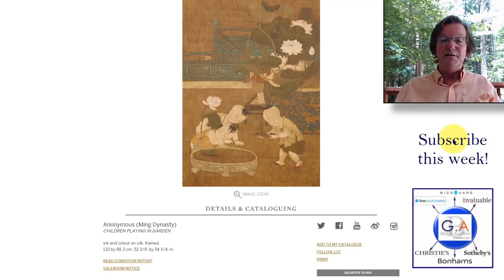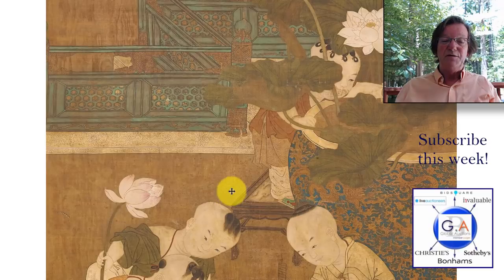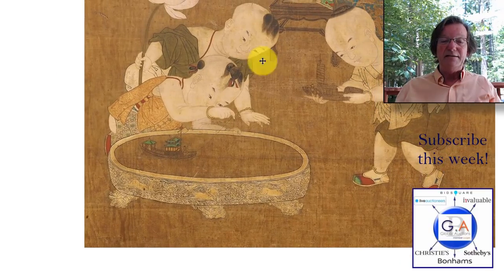All right, and here's another Ming Dynasty painting. This is a very classical one. Lots of Ming paintings around in this general style with children bent over. This one, they're looking at a tank. They've got set up a little bronze, or either that, or it's a huge piece of Yixing. I suspect it's bronze, and they're floating a junk in it. I love that.